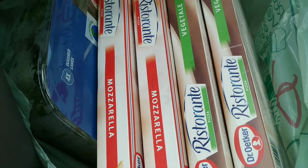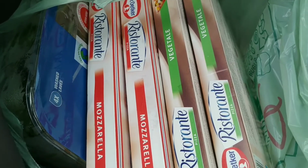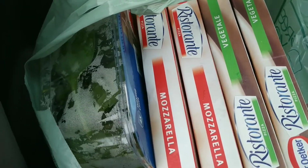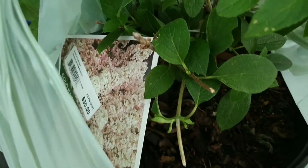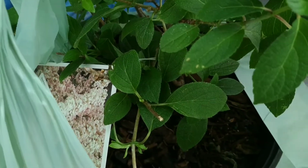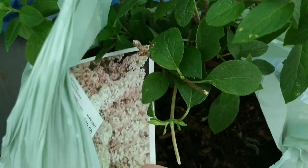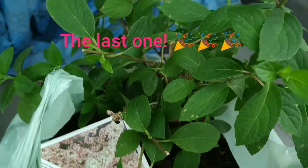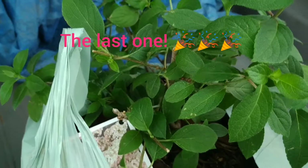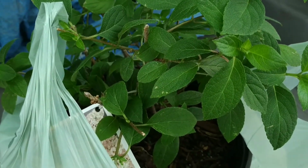So I went to the grocery store. The pizzas were back on sale, so I bought 4, and the spinach was on sale, and a hydrangea bush was half price, so it was $15. I think they're normally $30, which is a rip-off. So this thing should grow pretty large and cover up that ugly water meter that I have in the front.